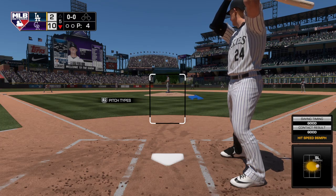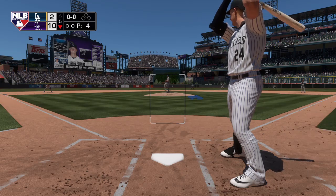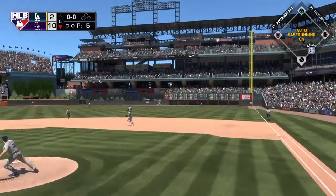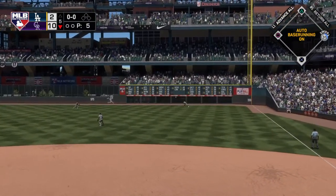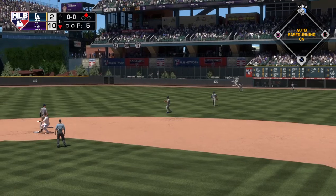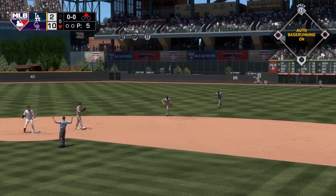The batter, number 24, second baseman, Ryan McMahon. Standing in now, Ryan McMahon. And now this ball's in the air to deep right field. Not quite out of here. It's off the out-of-town scoreboard. And they'll keep it going here as he's in with a double.